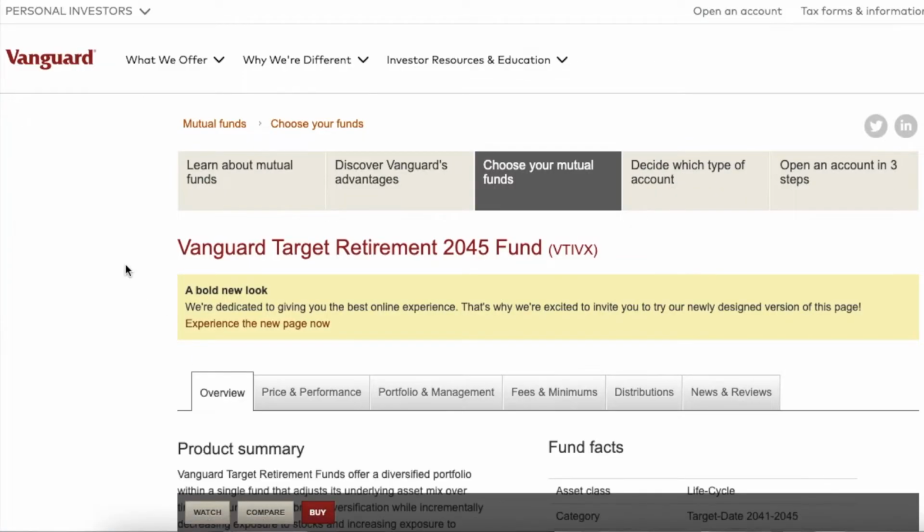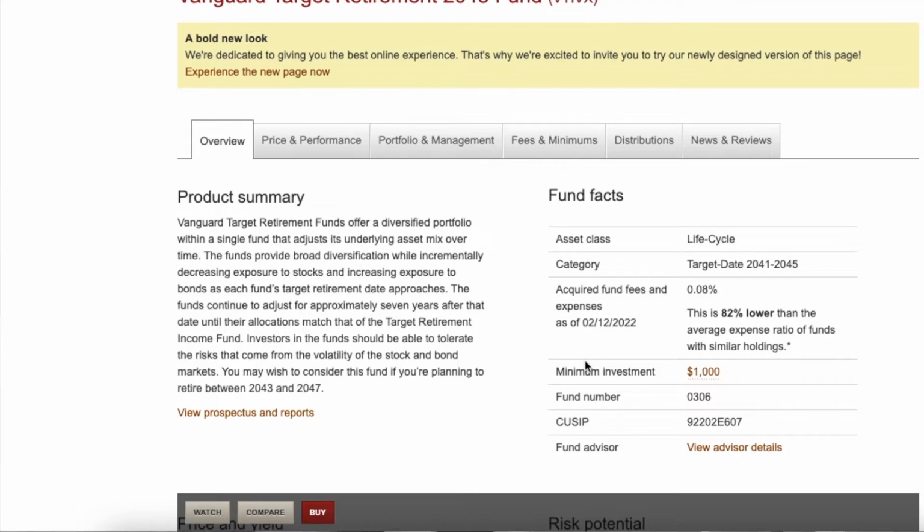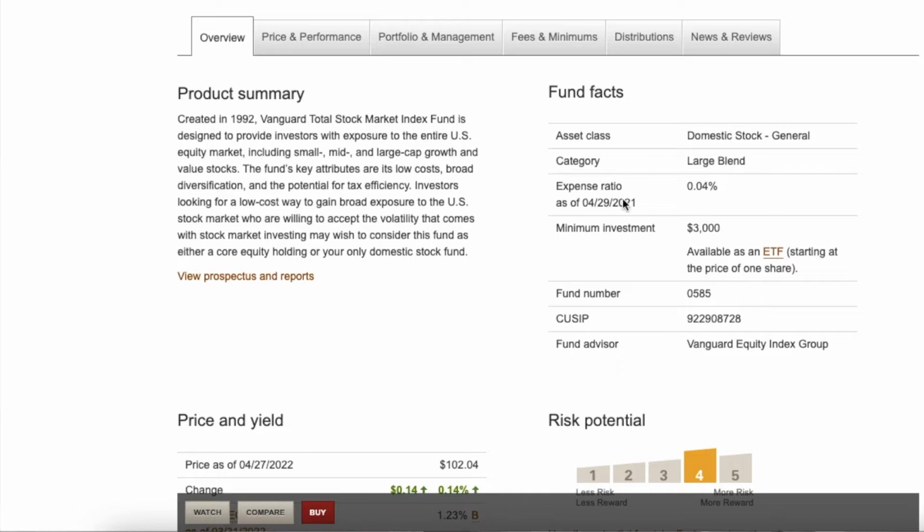There is no minimum balance requirement to open a Vanguard account. However, you do need a certain amount of money to begin investing in different funds within your Vanguard account. There are target date funds with as little as $1,000 for the minimum. The majority of funds clock in slightly higher with about a $3,000 minimum.